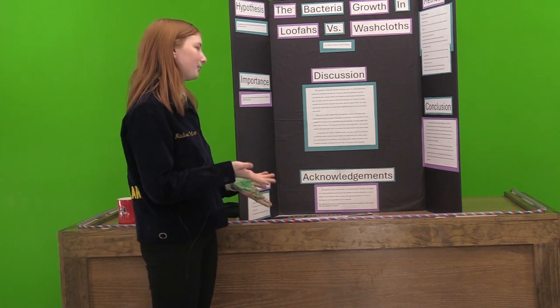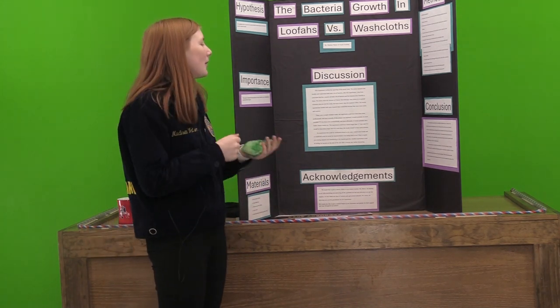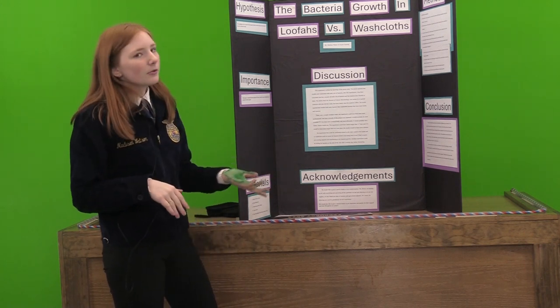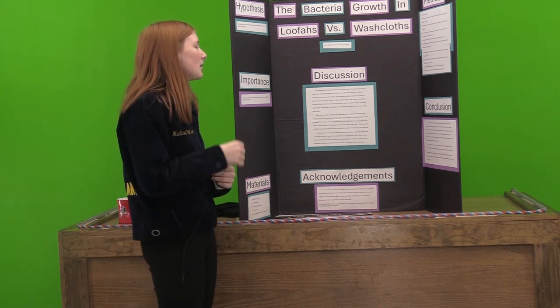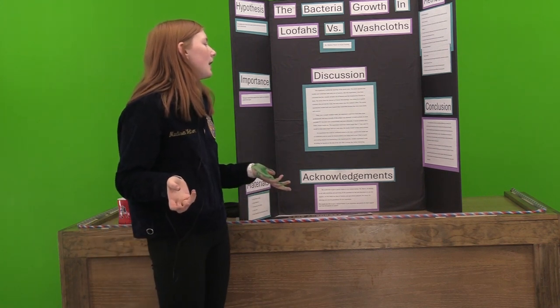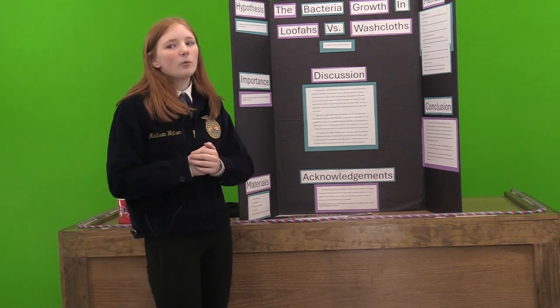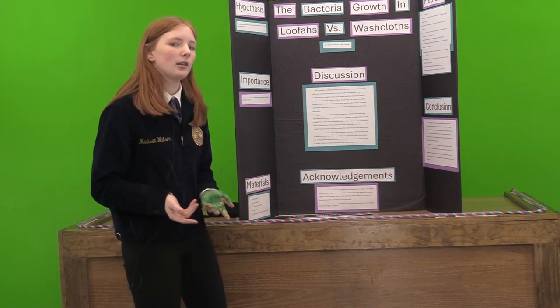We found this experiment verified through an article, and the article said that loofahs and washcloths both hold a lot of bacteria. And after we did this experiment, we concluded that they actually do both hold a lot of bacteria, and bacteria does flourish in them.